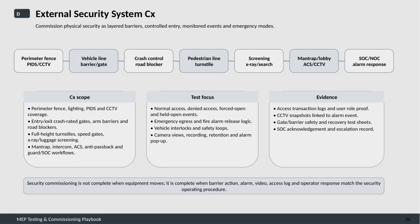Now, let's focus on commissioning the external security system, which is a critical layer of protection for any facility. The commissioning process involves more than just installing equipment. It's about ensuring that all physical security measures operate seamlessly as layered barriers. These include controlled entry points, monitored events, and emergency response modes.